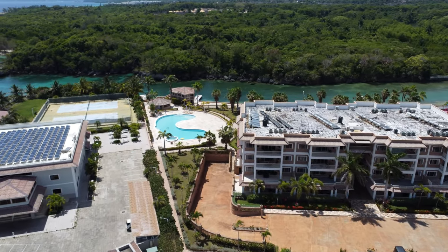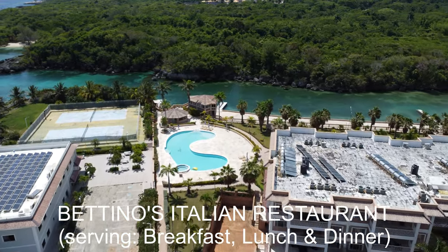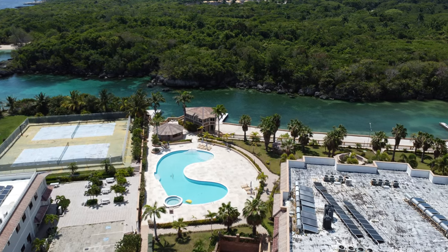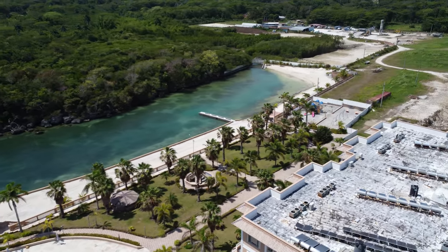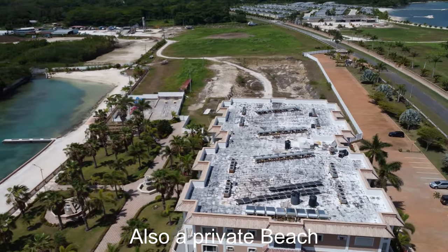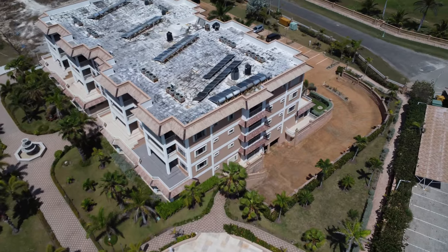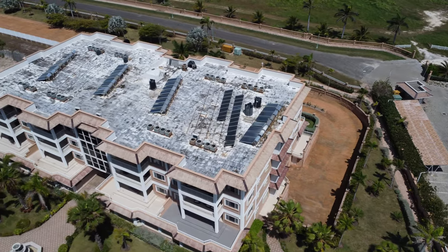To the left, we have the exquisite Bettino's Italian restaurant. Additional amenities of this resort include a garden, sun deck, a terrace, kids' play area, and tennis courts. It is also a suitable location for meetings and banquets.